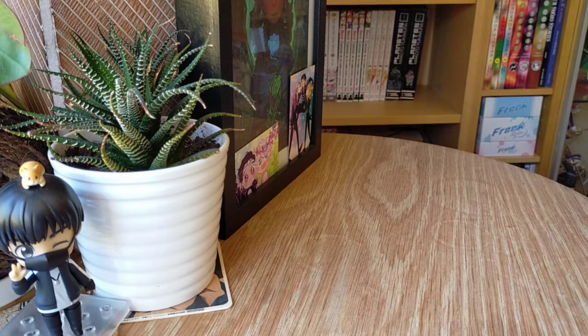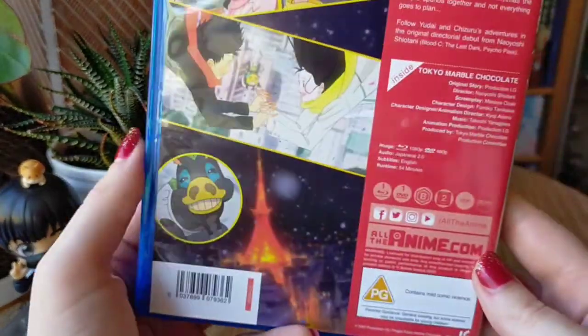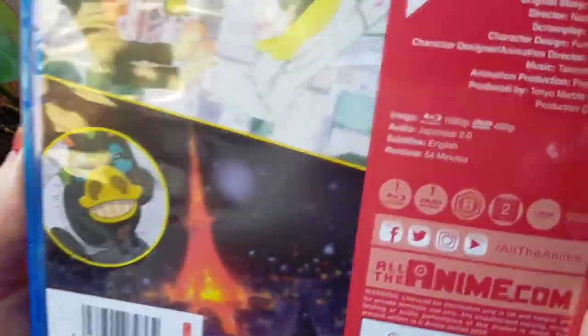Next we have the starting of the standard Blu-ray movies. All of the rest of what I got from Anime Limited so far are movies, all of which I've seen, but just didn't own or wanted to downgrade. So the first one is Tokyo Marble Chocolate, which is a movie. I think it's actually an OVA. It's only about an hour long.